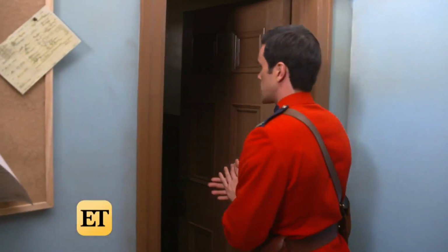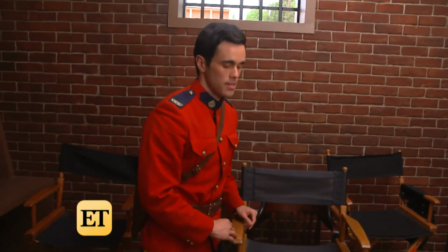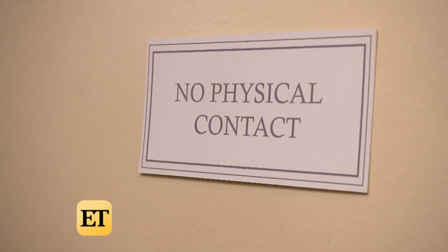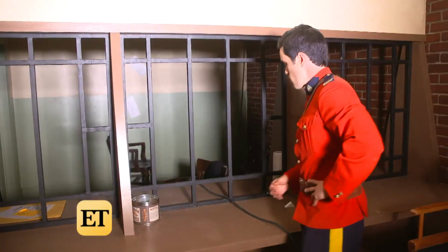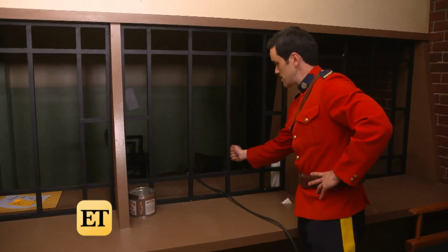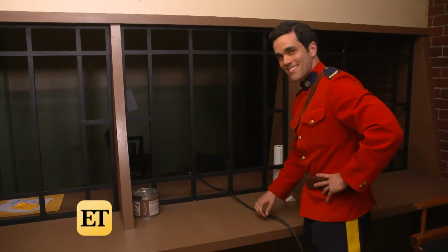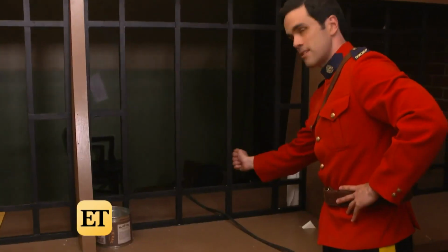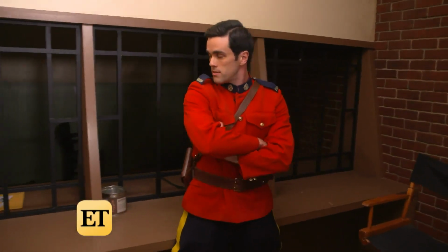I want to show you this room because it's a pretty exciting spot. This room here is what we call the no physical contact room. This is where I came to talk to a prisoner. The prisoner was sitting over there on the other side of the bars. In one take I went like this. I went like this. And of course they sound like wood. So I'm really interested to see whether they put a little sound effect on there for me. I'm guessing we're going to have to use this room quite a bit and talk to different prisoners, but it's really fun.